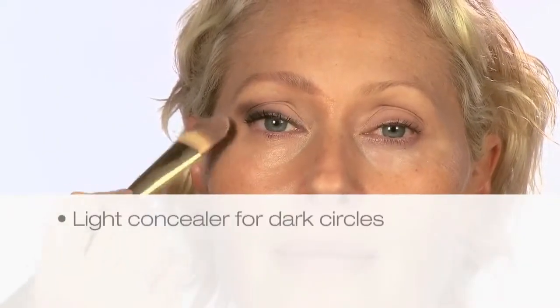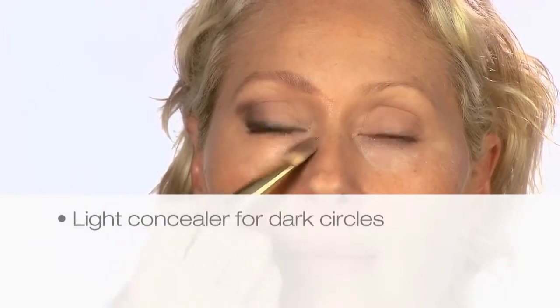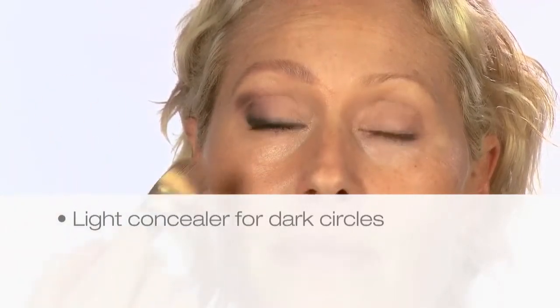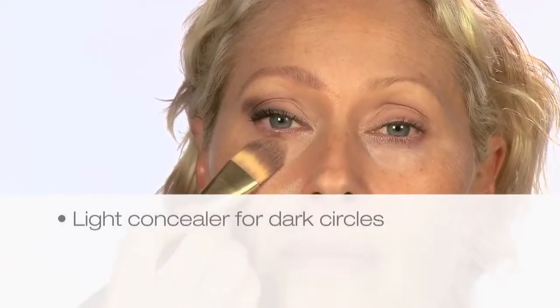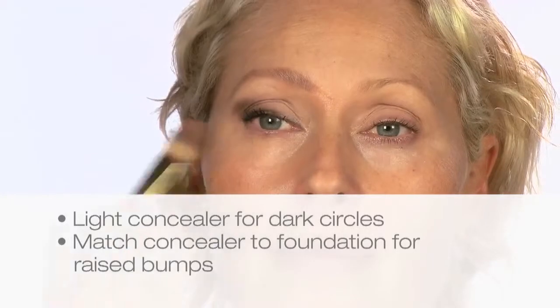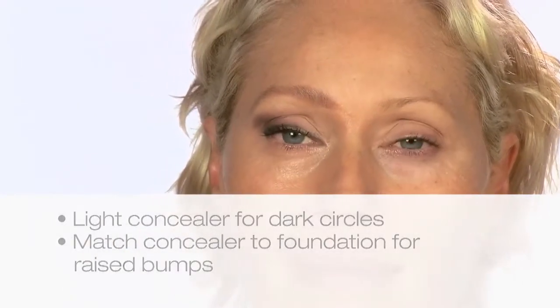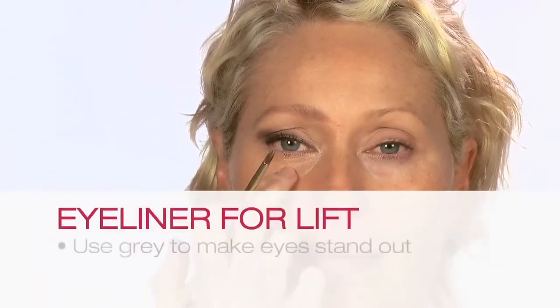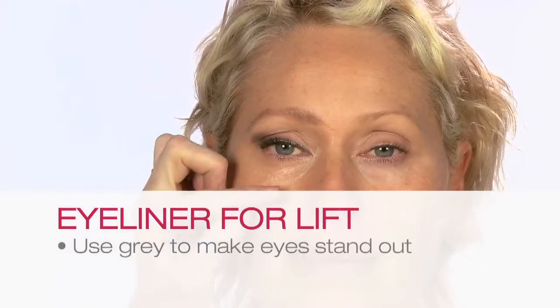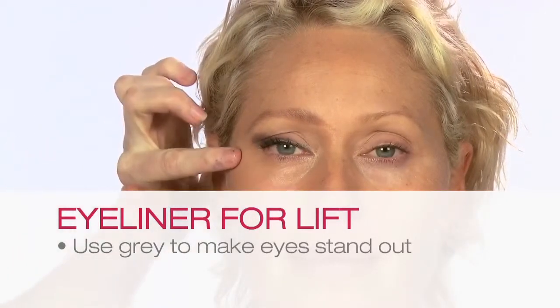If you're concealing something that is below the skin surface, say for example under the eye, under the corners of the nose, use a concealer that is 1 to 2 shades paler than your foundation. However, if you're going to conceal a raised bump, use a concealer that matches your foundation exactly, because light concealers will highlight a bump. Now, eyeliner under the eye. Do this correctly or you'll age yourself by at least 20 years. What you want to do is lift your eye up and pull it out.